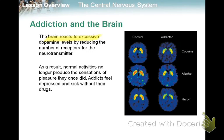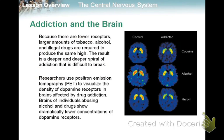The brain reacts to excessive dopamine levels by reducing the number of receptors for the neurotransmitter. So normal activities no longer produce the sensations of pleasure they once did. Addicts can feel depressed and sick without their drugs. Because there are fewer receptors, it takes larger amounts of chemicals to produce the same high. This results in a deeper and deeper spiral of addiction that's difficult to break.